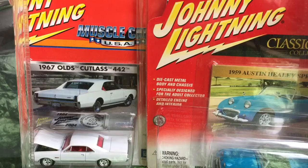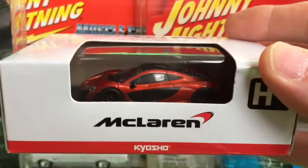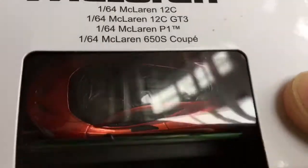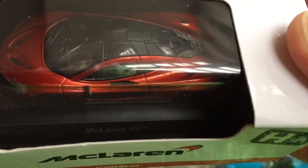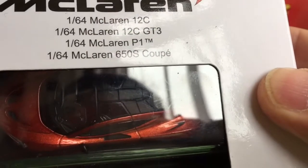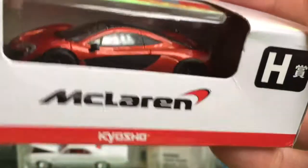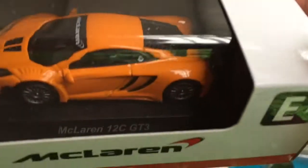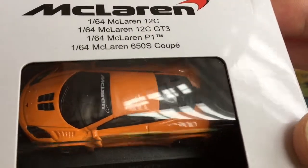And here's another deadly duo. Yes, indeedy, we've got a couple of old Kyoshos. There they are, look at that. 1/64 scale McLaren 12C. What a beauty. Oh, that's a P1, sorry. Whoops. There it is, McLaren P1. So there's 4 cars in the series. Beautiful thing. You see in there that lovely gold paintwork. Brilliant stuff. And this, I think, is the 12C. There it is, the GT3 12C. What a thing.